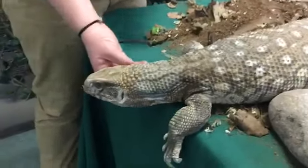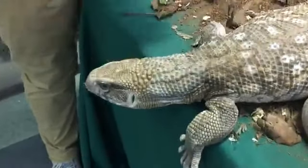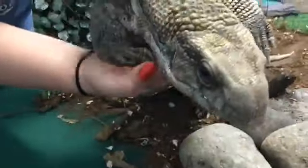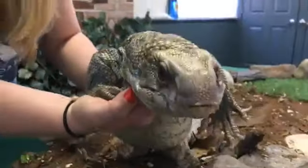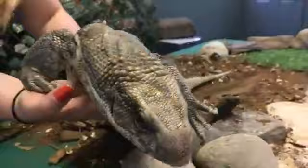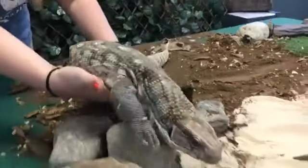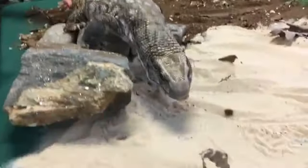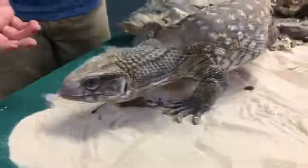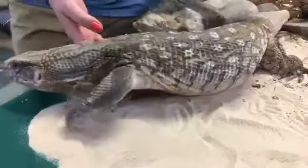Henry would like to know, why does he have a broad head compared to other monitors? Ooh, that's a good question. So my guess would be the variety of foods that he's going to eat. He needs those really strong jaws. So remember, he's got jaws designed to help him crush shells and exoskeletons of other animals, whereas some monitors might have a different diet and might be hunting for things that they don't need as broad or strong of a set of jaws.